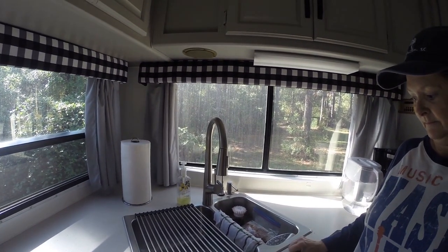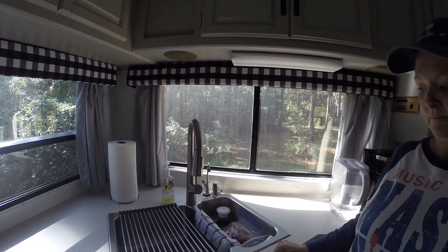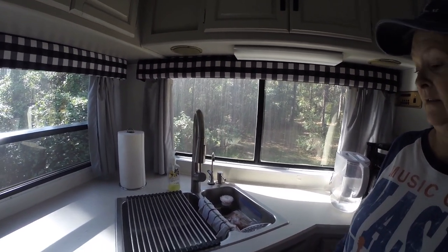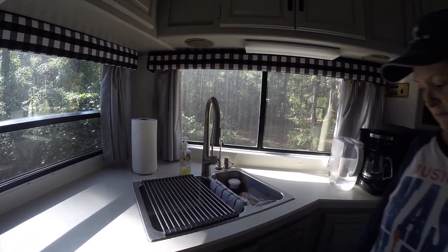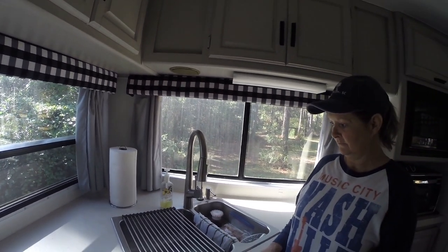The sink we left here because we couldn't find a sink that would match the hole that we had. Plus, they're not cheap either. And it would have taken space underneath. We got this at Costco, I think, for $100. It was on sale, so they said.